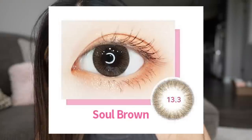That one too. So this one is also Boy With Love, except it's the Persona Twinkle color. I love wearing contacts that are one day wear versus the ones that are one month. So these are the Soul Brown.